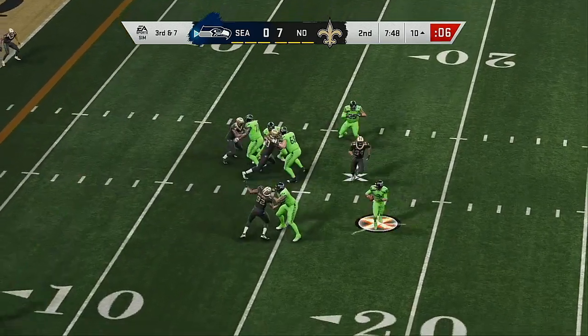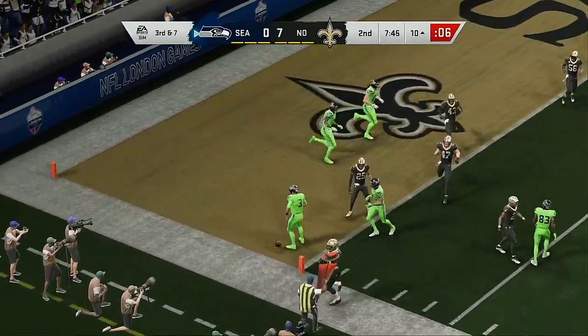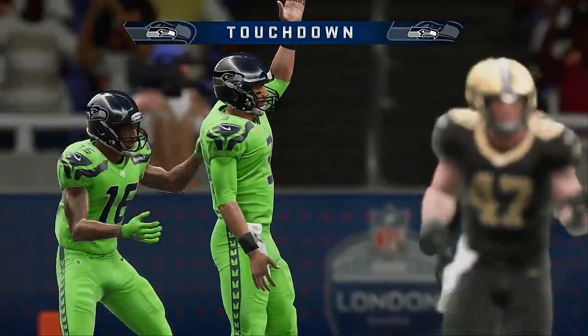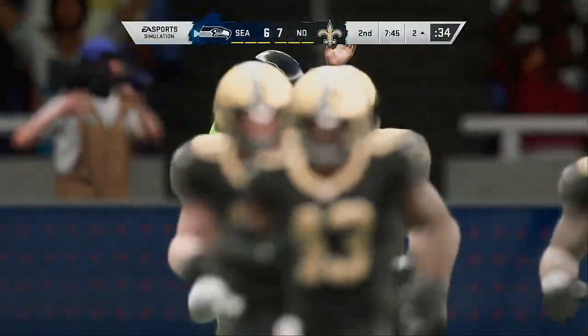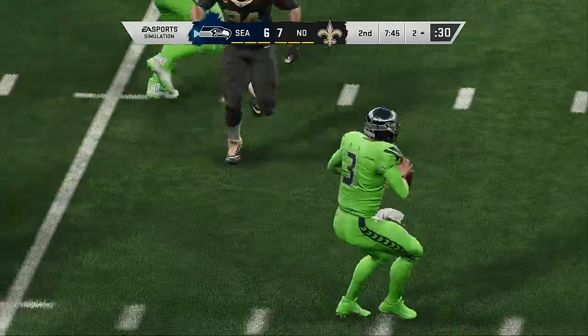On third down, Wilson. Forced out to his left. And he's going to score. It's a Seahawk touchdown. A 10-yard touchdown run as they are now on the board here in the first half.